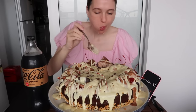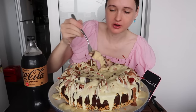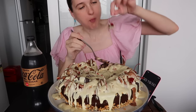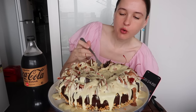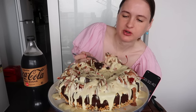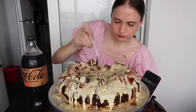Oh my god. That is sweet. Very thick. This is a very dense cheesecake, but it's really tasty. Oh my god, that's good.